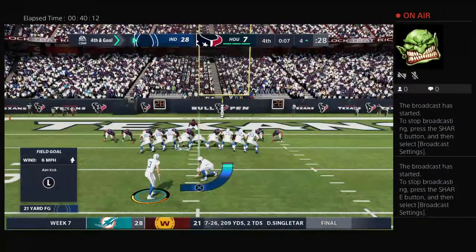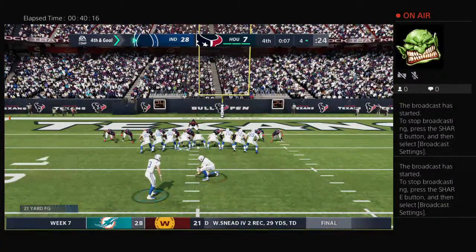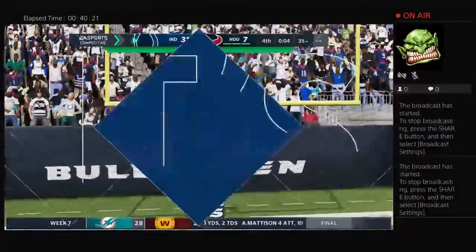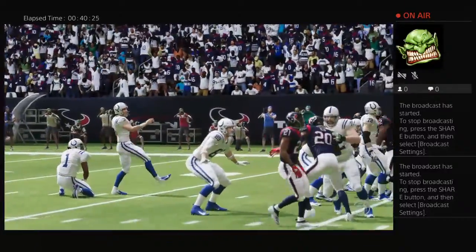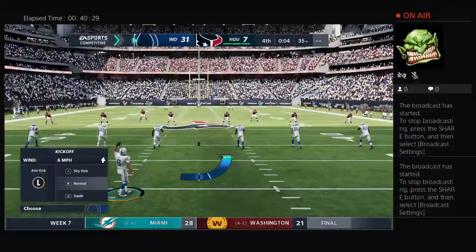Well, they could just run this clock out, but here is the field goal unit on 4th down. From the left hash, should be a fairly easy one here. And this one is right through. And that will extend the lead out to 24. So it's 3 more points, and that widens this thing out even further here in the fourth.